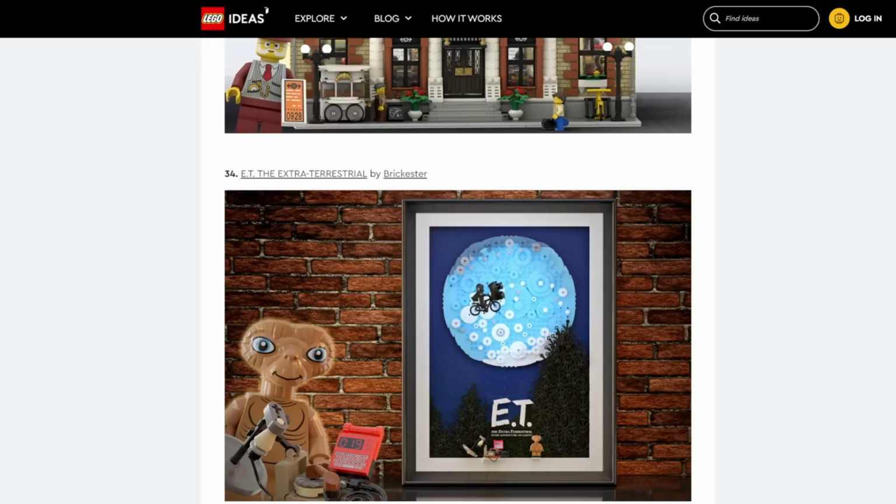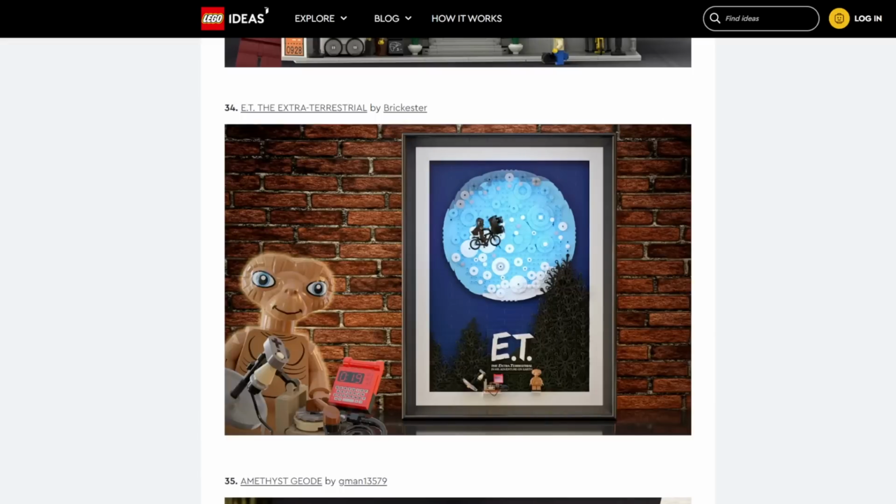And LEGO does like doing their art sets, which you could hang up, and this would be kind of like that. And they didn't do an E.T. one yet. It's different from the format there, where they haven't done movie posters straight up. So, yeah, not very likely, but not impossible.